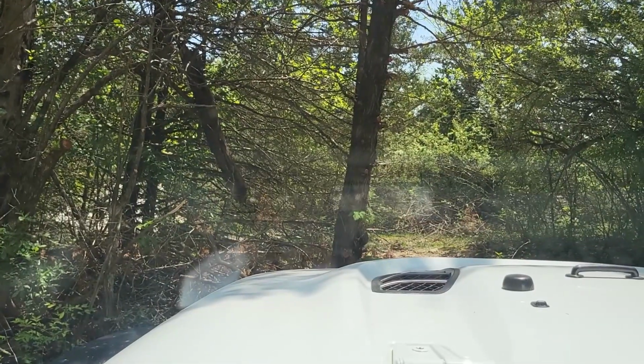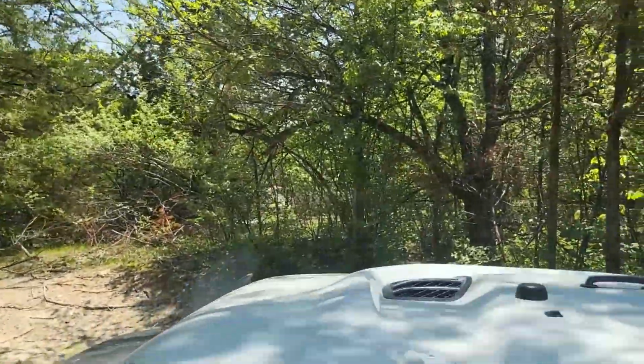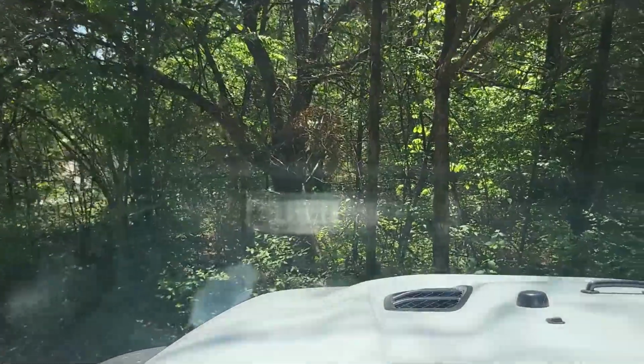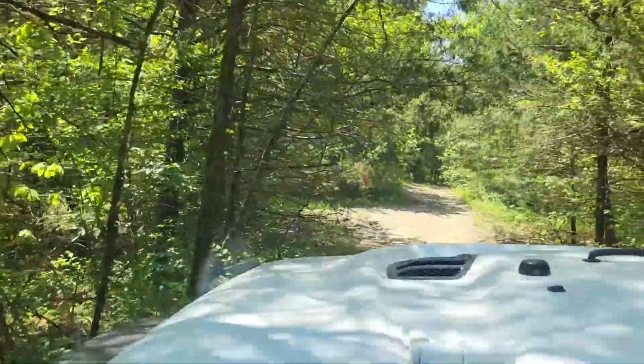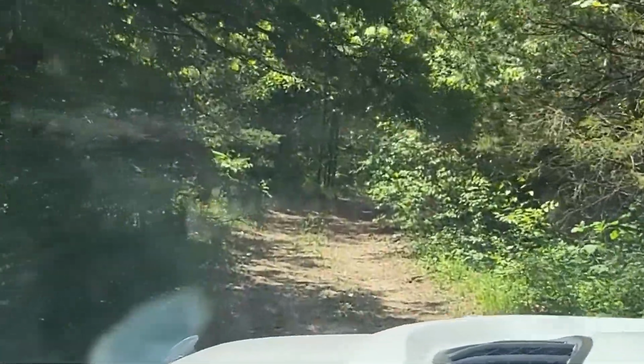Okay, just turned around, and straight is where we came up from those weird formations. So instead of going right, we're going left. Big bunny rabbit up there.